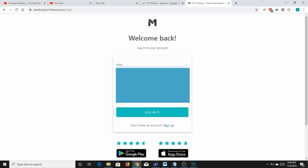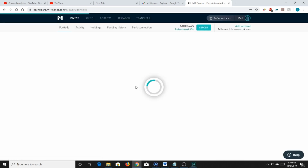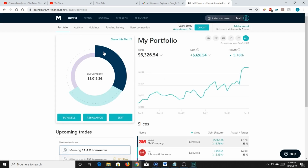I'm just going to log right into my M1 Finance account. There's not much going on in there, but I figured I'd walk you guys through it and give you a brief rundown of when I last did an update. I think that was probably in the September timeframe, when I had first started initiating positions within the portfolio.